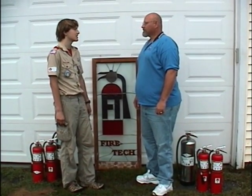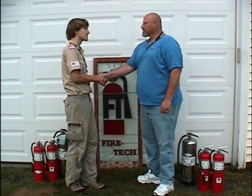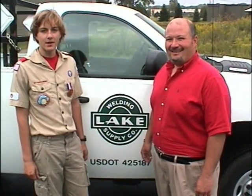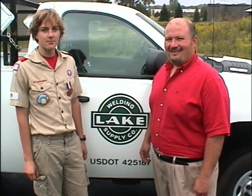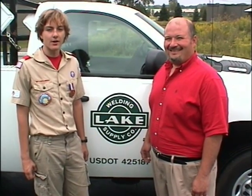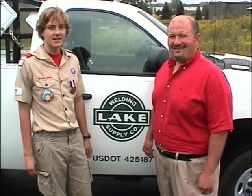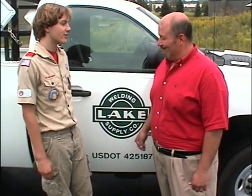To help us on our quest. And thank you, Jeff Mayard, for teaching us about the safety precautions using the fire extinguisher. Thank you, Aaron. I'm at the site of Lake Welding Supply Company, where I'd like to thank this company for their tremendous support. They supplied us with all the fuel we needed to torch down the tower. With around 13 tanks of oxygen and 3 tanks of acetylene, they gave us the biggest donation of any of the companies thus far. I'd like to give a big thanks to them and to Robert Garza for helping us.